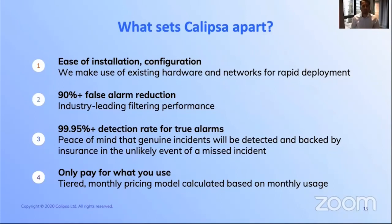And then finally, we have a very flexible business model. So you only pay for what you use. If in month 1 you have 100 cameras and in month 2 you have 50 cameras, you will be invoiced accordingly. So we don't tie you into long-term agreements. You don't have any upfront capital expenditure, and yeah, it's pay as you go.